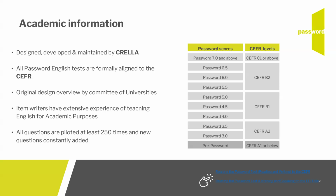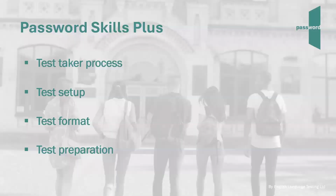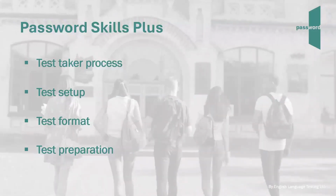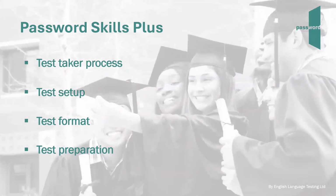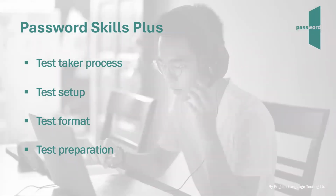So not how much can you memorize, how much can you learn, but what is your actual language proficiency. So that's why we have limited test preparation. But we do understand that there is a need for students to have proper preparation. So I will come on to that and what your students can do to prepare.